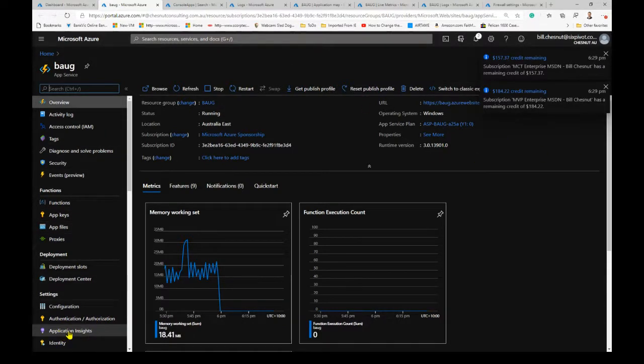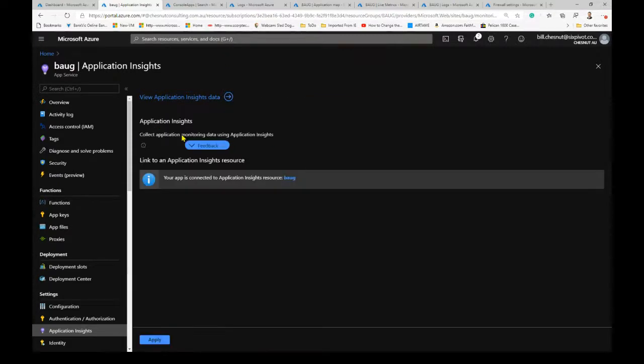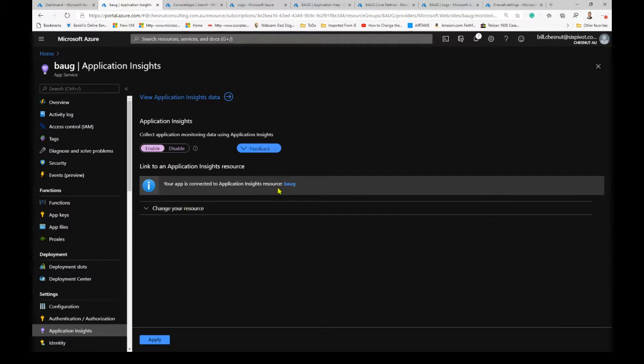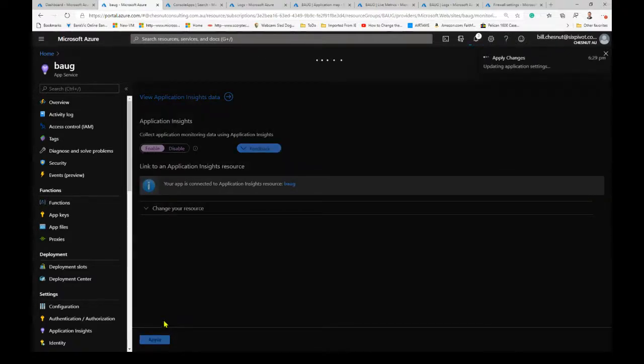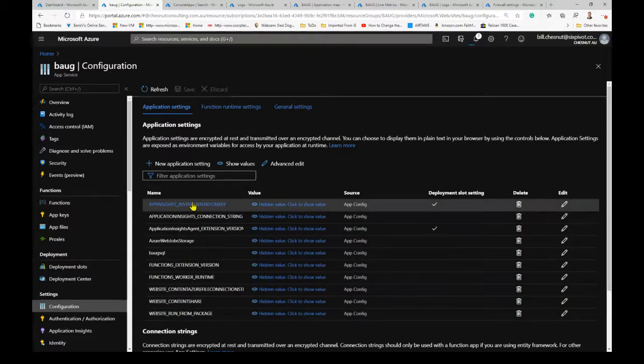And then we can see down here, there are settings for Application Insights. I haven't turned on everything yet, but you can turn on Application Insights here, and you need to pick your instance. It's already going to my BAUG Application Insights instance, because when I deployed my function, in the configuration settings, I made sure that I inserted my Application Insights instrumentation key. That way the code that I've got would pick up that instrumentation key.